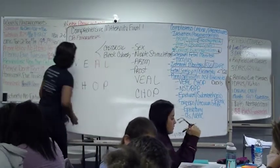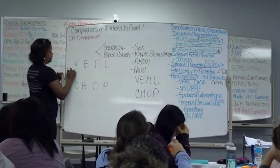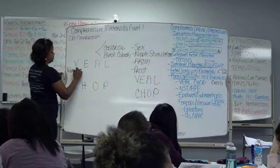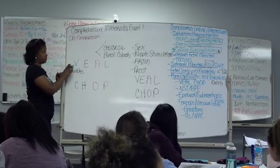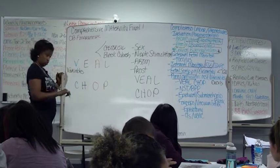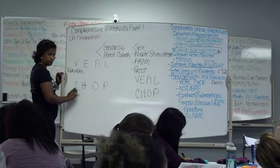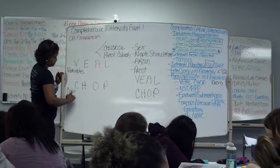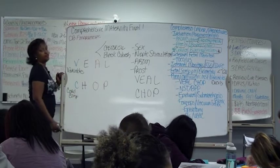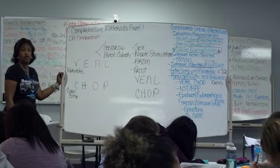So here we go. Variables in the fetal heart rate look just like a V. They look just like a V. And they mean, if you go straight down, cord compression. There is something happening to the cord.